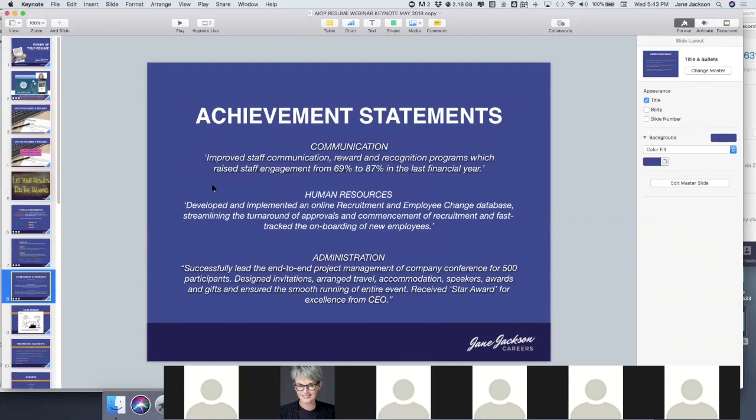Another one, say human resources: developed and implemented an online recruitment and employee change database, streamlining the turnaround of approvals and commencement of recruitment and fast tracking the onboarding of new employees. So that's not measurable, but it's a perceived benefit: fast tracking the onboarding of new employees. That was the benefit. Okay.